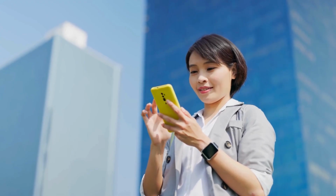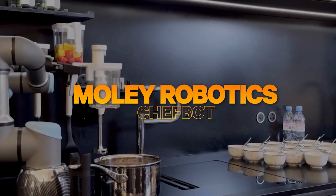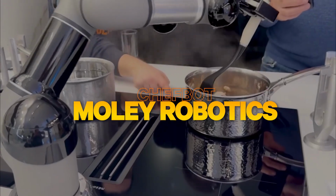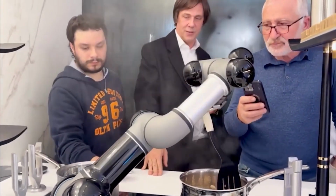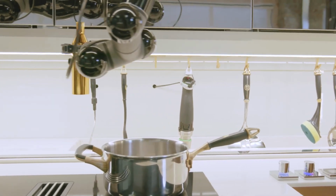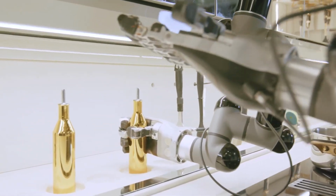It's a life changer. First on the list is one that will definitely catch the lady's eye. It's the Moley Robotics Chefbot, and its operations are in the kitchen. But you see, this one is not just your normal kitchen appliance. It's a robotic master chef that will enhance the way you cook and eat. Think of it like your personal kitchen assistant.